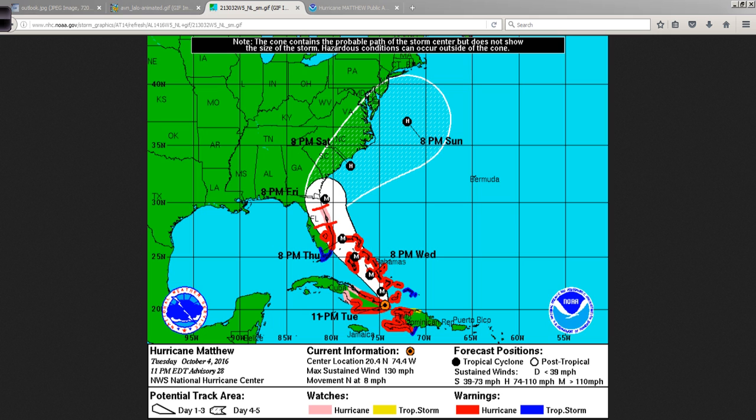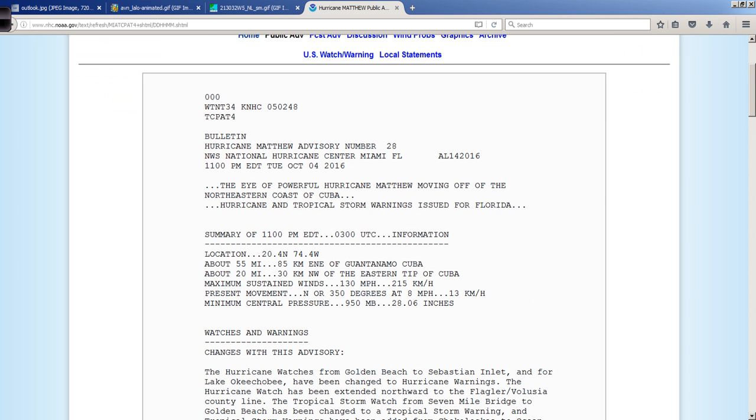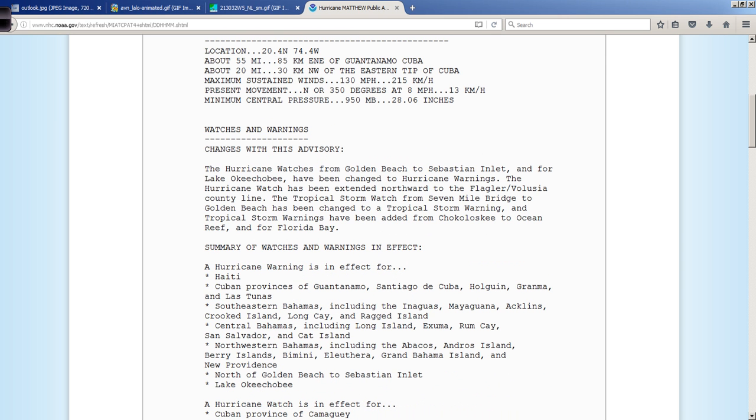The pink area now, the hurricane watch extending up the coast of Florida. Hurricane warning now in effect, including Lake Okeechobee. Tropical storm warning in effect all the way over to the southwest side of Florida, believe it or not. So let's take a look at the public advisory. Again, latest information from the National Hurricane Center indicating that it's at 20.4, 74.4, moving north at 8, air pressure 950, and the winds 130 miles per hour. So here's the watch warning information.